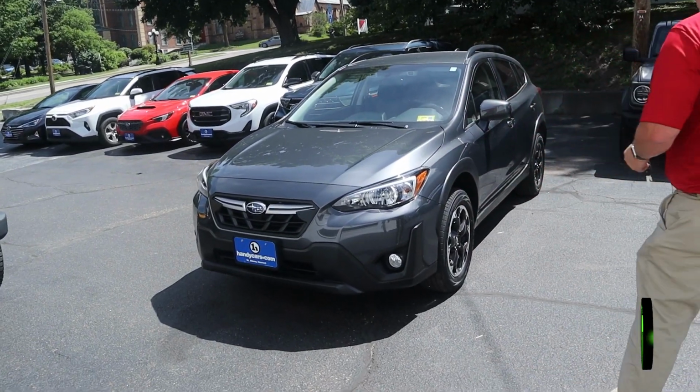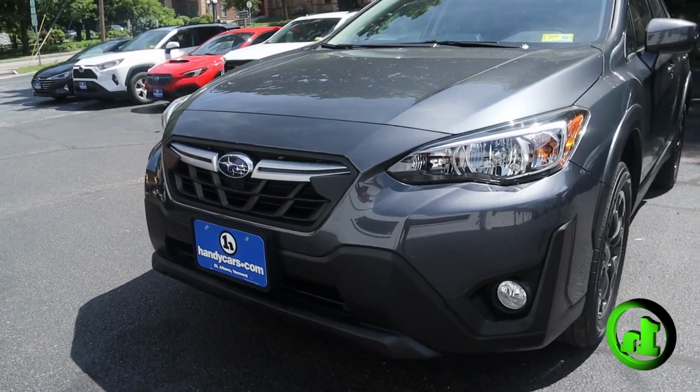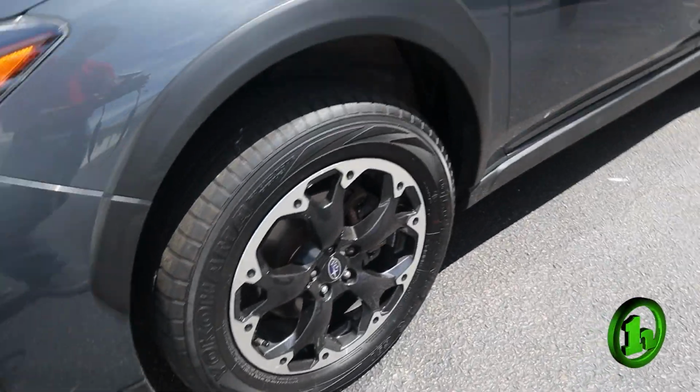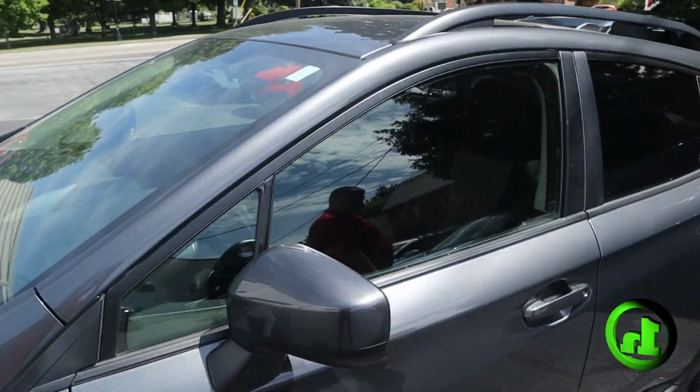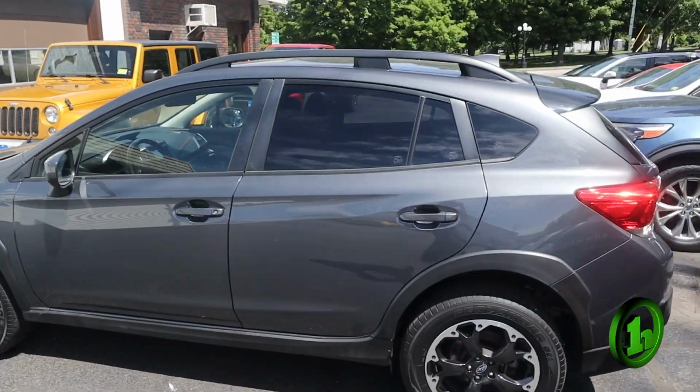We want to make a quick video for you on this beautiful 2021 Subaru Crosstrek Premium. We're going to do a quick walk around of the body and stick our heads inside, see what's going on there. You can see it's in great shape. It's got the roof rails going across it.